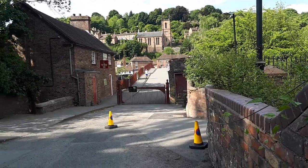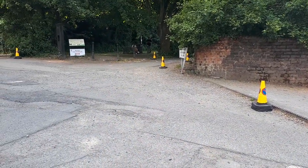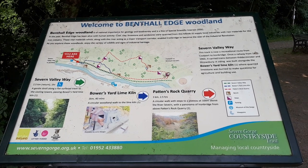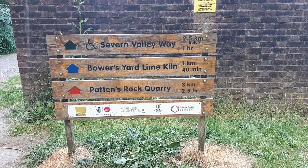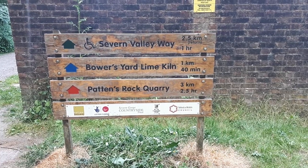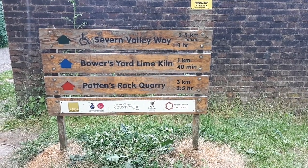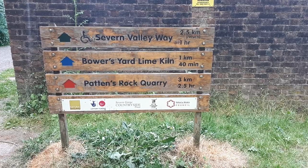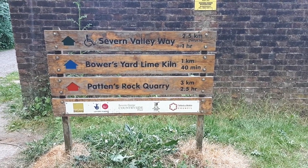And to start our journey, we're just heading over there. Welcome to Benthall Edge Woodland. Now here we are at the start of the Seven Valley Way, which you can follow by following the green signposts, and you've got the start of a Bower's Yard lime kiln walk, which you can find by following the blue signposts. But today, to make our way to Broseley, we'll be starting off by following part of the Patterns Rock Quarry walkway, which you can find by following the red signposts.